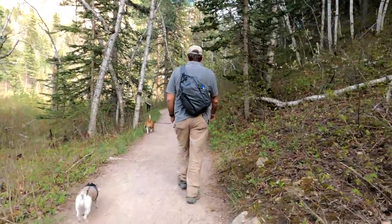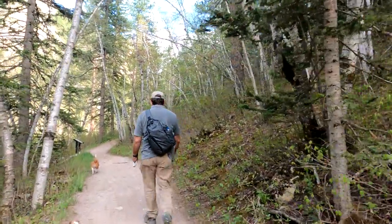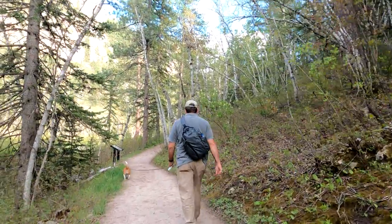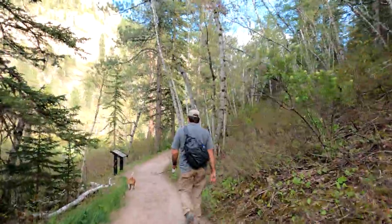This has been a great little hike. They said it was 2 miles, but it doesn't seem to be too bad. A mile there and a mile back. I wasn't prepared to go on a hike. I have on my sandals.